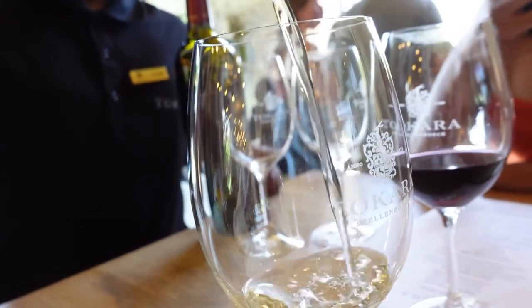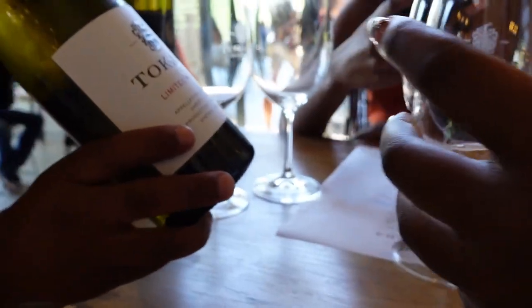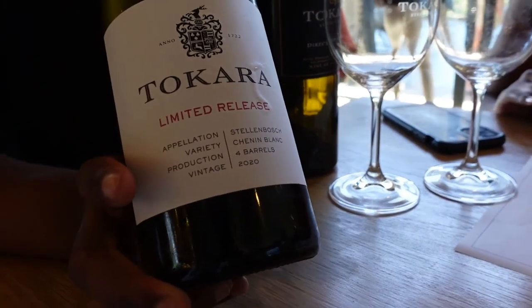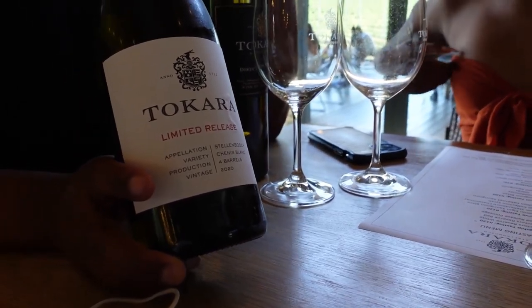Of the Chenin Blanc. So the reason why it's a limited release, we are using our Chenin Blanc grapes for the pot still brandy. So for the wine, we use only free run juice. So free run juice, that's the juice that we receive from the grapes before you press them.